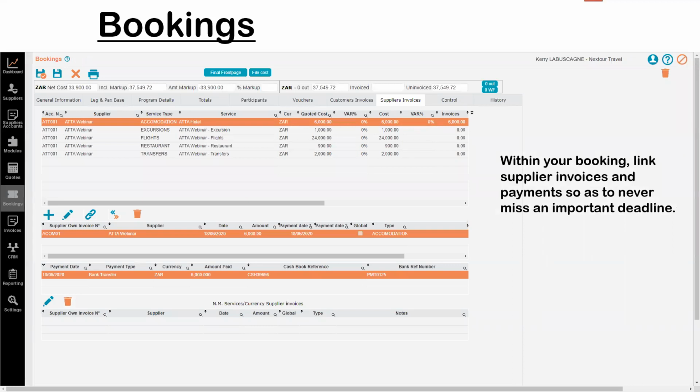And then with Nextour, you can easily convert your quotation into a booking and issue an invoice for your client. Supplier invoices are also easily able to be loaded into the system with the ability to allocate payment dates so that you or your accounts department will never miss a payment deadline again. All invoices and payments are linked throughout the system, making for a well-rounded, fully cohesive booking procedure.